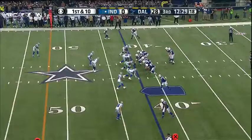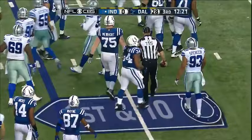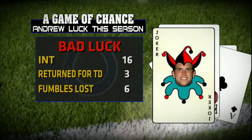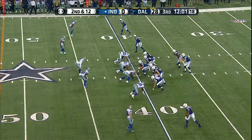Best starting point of the day for the Colts, who are reporting that Dwayne Allen has a knee issue, questionable to return. And Richardson is met behind the line by Rolando McClain, as well as Spencer, for a loss of two. Now, this has been the good stuff for Andrew this year. Tops in the league in passing yards, most touchdown passes, and at times it hasn't been so good. 16 picks, including two of those today. Well, he's an aggressive thrower. I do like that. You take that and pressure, two reasons why so many interceptions.